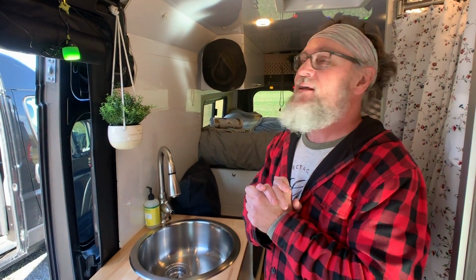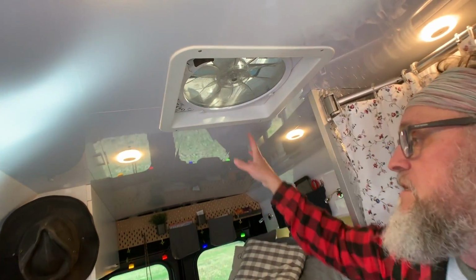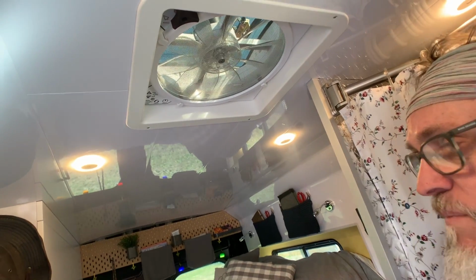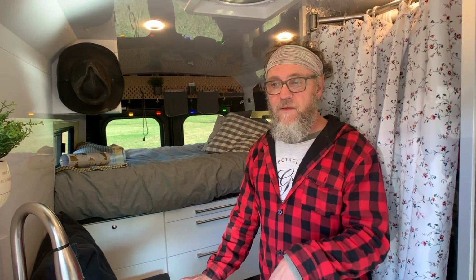What can we say about the van? We have a Maxxair fan. We don't have air conditioning other than the vehicle's in the front, but this, with our two windows close to our bed, is enough. We spent the summer here and didn't have any problem with the temperature, and we have the heater, a Webasto. Even here in Quebec, if it's minus 40, we can just put the Webasto on, and it takes gas from the tank, and we won't feel that it's freezing outside.